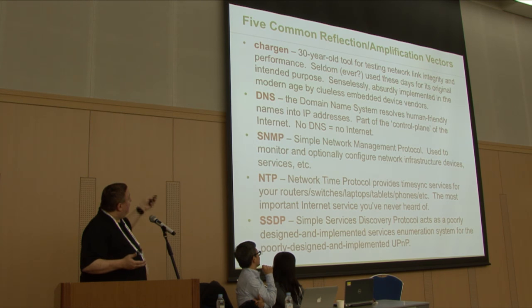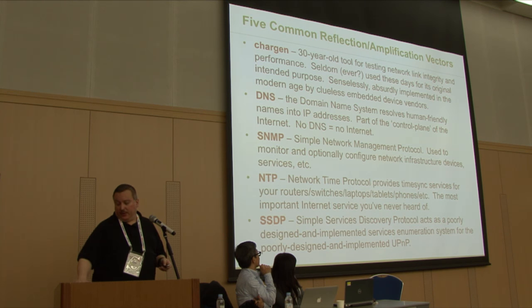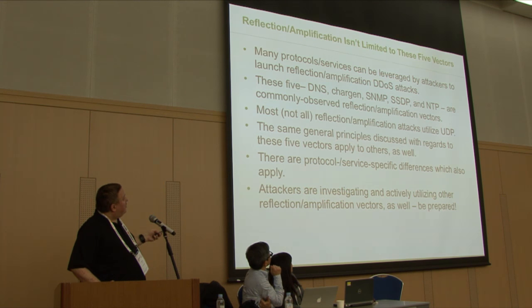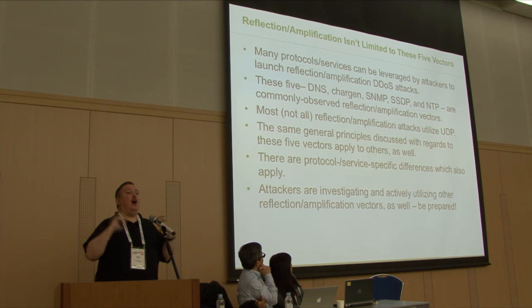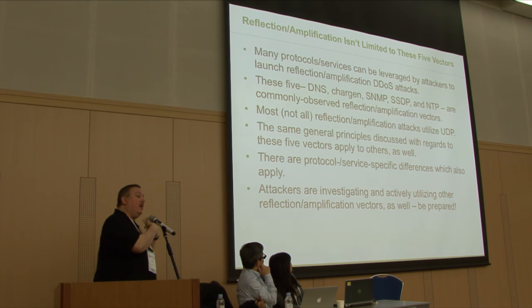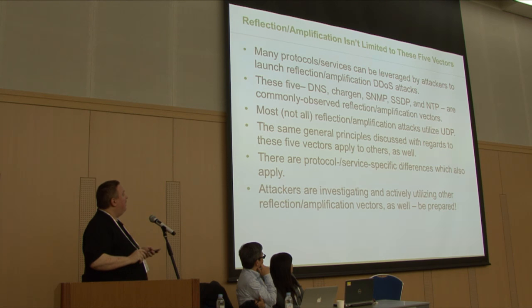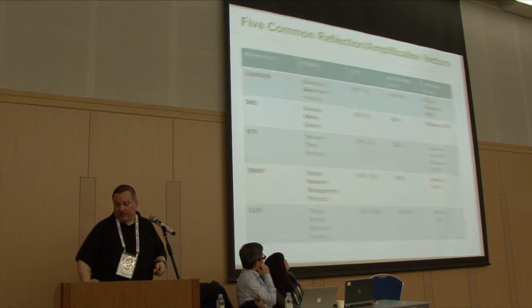These are five different vectors that are probably the most popular right now. We're going to focus on three of those today. So it's very important to understand that the general principles that we're going to talk about with the vectors we discuss today apply to all reflection and amplification attacks. So once you understand how an NTP attack works or a DNS attack works, the general principles apply to all of them. There are some protocol or service-specific differences, and it's important to understand, again, that the attackers are constantly looking for new services to leverage.